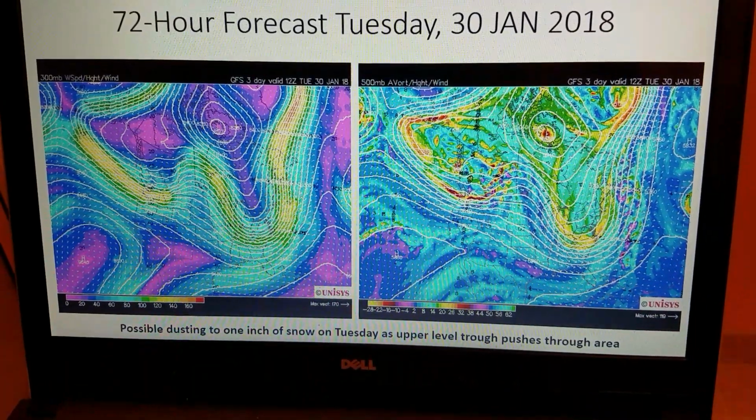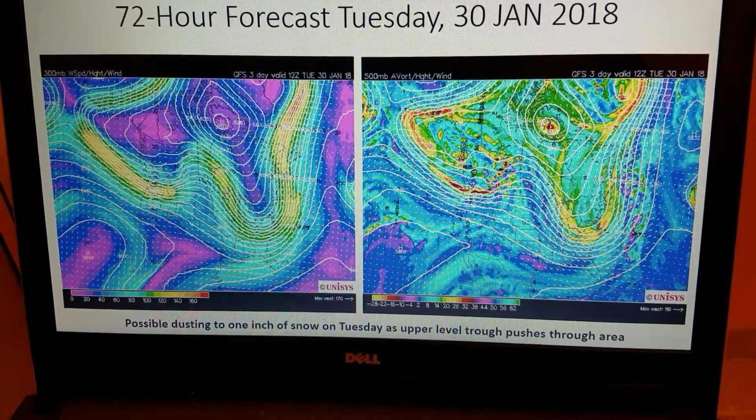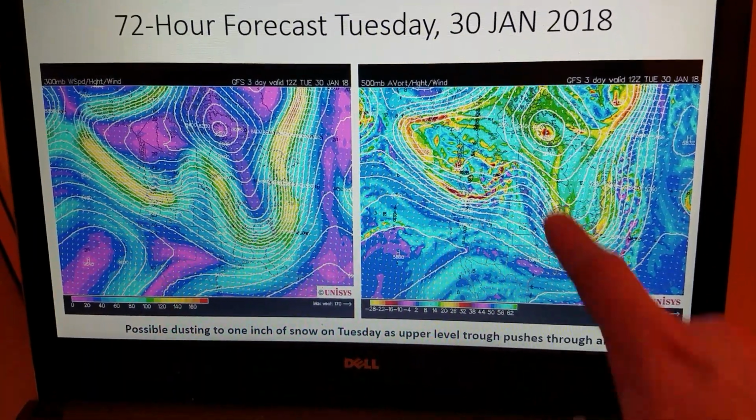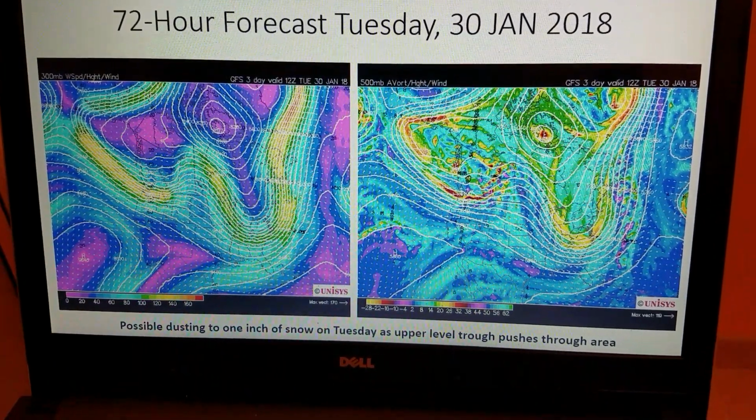We're not expecting a very big, significant impacting event here, only a dusting to 1 inch of snow. We will keep an eye on it at Spot On Weather just in case things change and the strength of this increases over the next 48 hours.